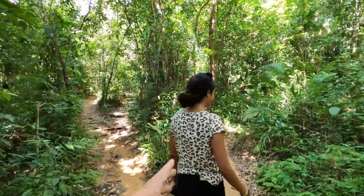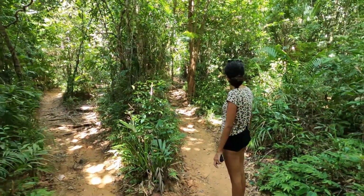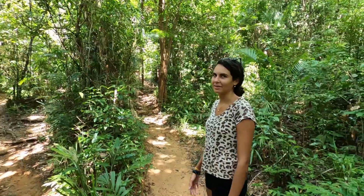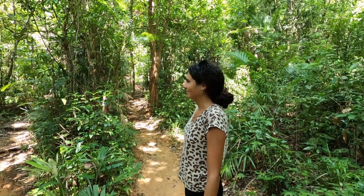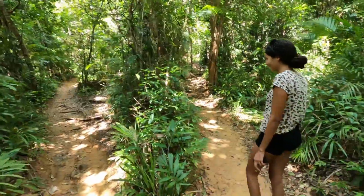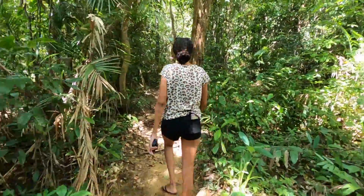Check this, guys, there's literally 3 different paths here and we have no idea where we're going. I bet they all go to the same place. They better do. Yeah, I hope so. You wanna go this way? You go that way. Yeah, then we'll definitely get lost.